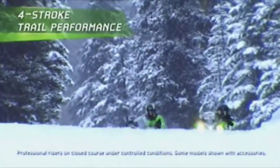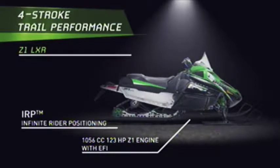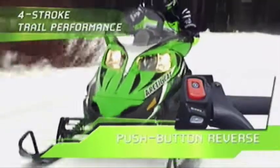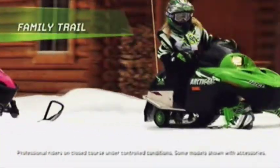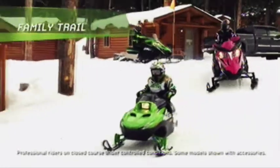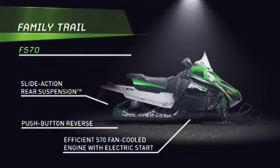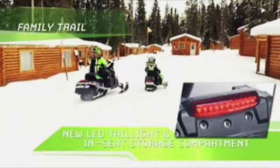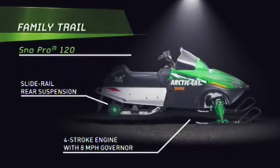Four-stroke trail performance. The Z1, smooth four-stroke power, smooth body-saving ride. The Z1 LXR with infinite rider positioning. The Z1 with an awe-inspiring 1056cc four-stroke Z1 engine. Family Trail, the F570 and Snowpro 120. Now there's a perfect ride for every member of the family. The F570 with an efficient fan-cooled engine. The Snowpro 120, the perfect sled for your younger rider.